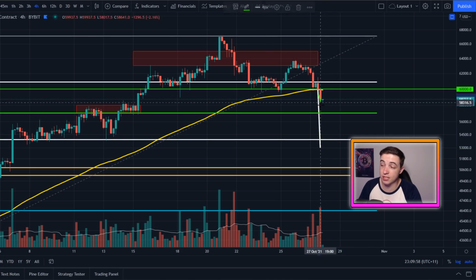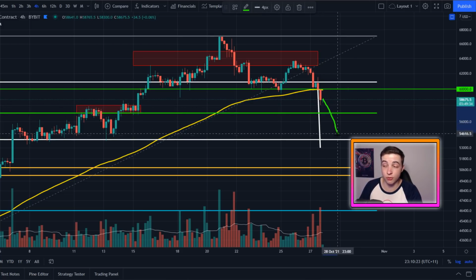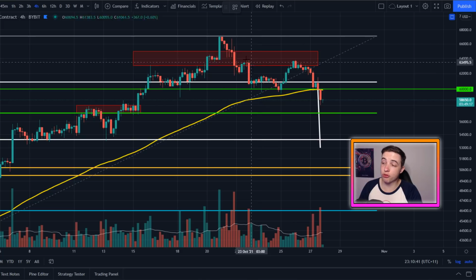So if we end up seeing a bounce sooner rather than later, then at least I would have taken advantage of this opportunity. But obviously, I'll not be going all in at the 57K level, just in case that we do end up seeing a break below that level, down towards around 53 to 54K. Because as I just mentioned, if that plays out, I will be accumulating even more Bitcoin. So essentially, I'm treating this entire pullback as a buying opportunity.